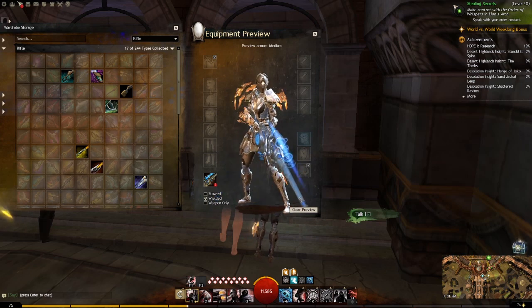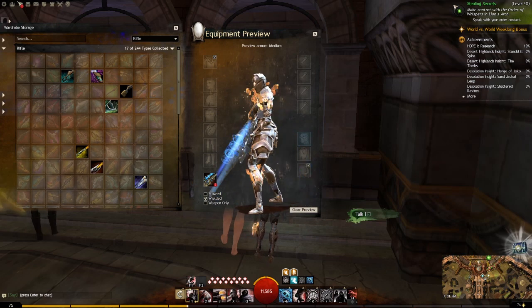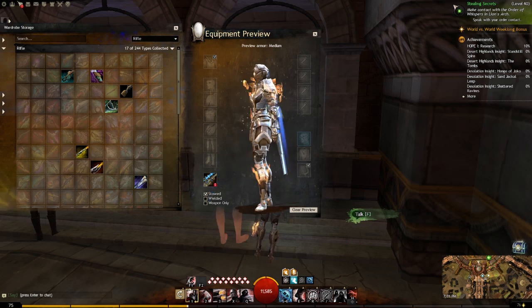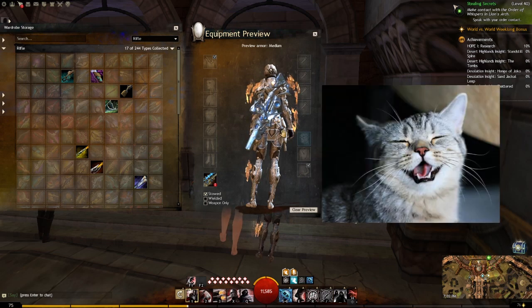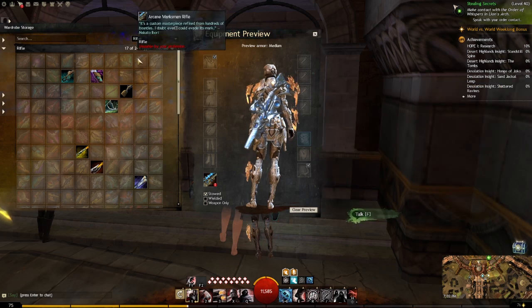Oh my god, guys. Oh my goodness, are you guys serious? Like, yo, all this time for 2 months I've been playing. Oh, look at that. Did you see what it did? How come nobody ever mentioned that? Oh my god, this is insane. Did anyone ever mention this to me? Arcane Marksman Rifle? Are you guys serious?